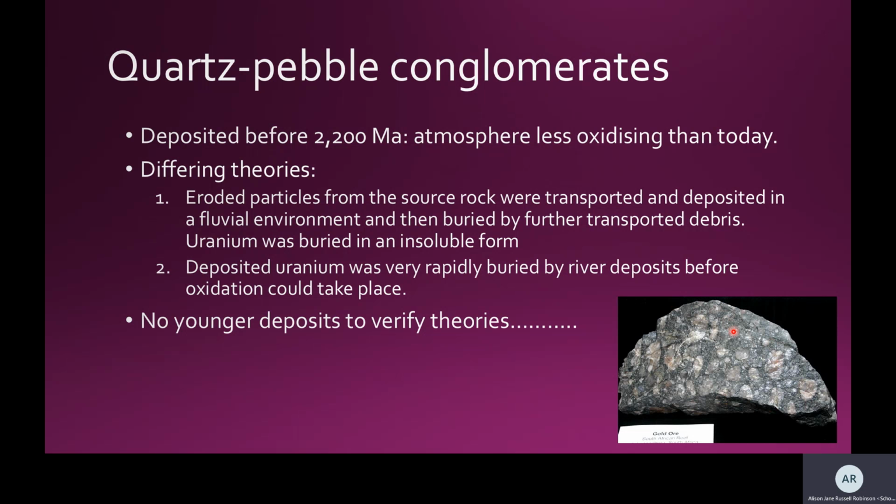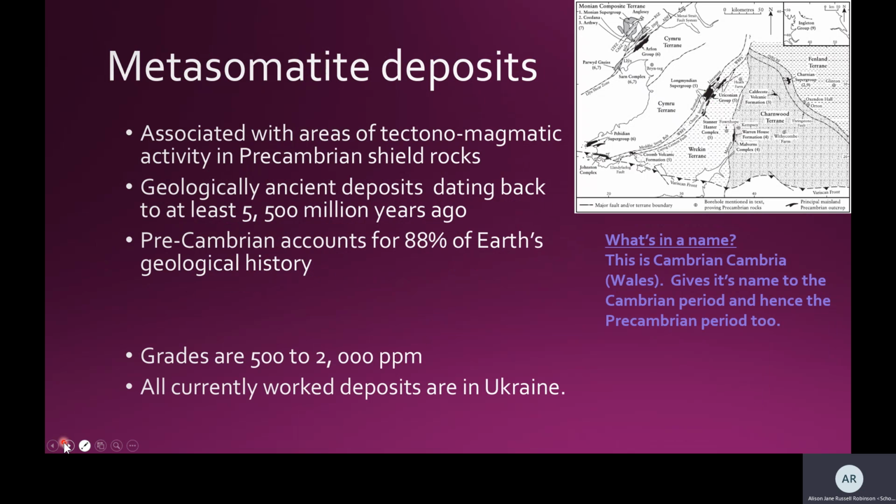The conglomerate body is this grey thing that sticks it all together. Don't quite know how these are formed, because it's one of these where we no longer have the same sort of environment, so it's a little bit difficult to work this out. There's two opposing theories, but I don't think they're extensively worked at the moment. Again, another one where we're not entirely sure how they form, what they call metasomite deposits.